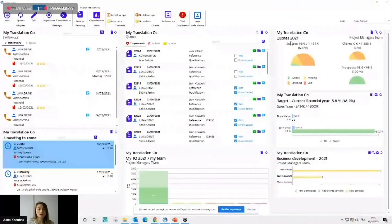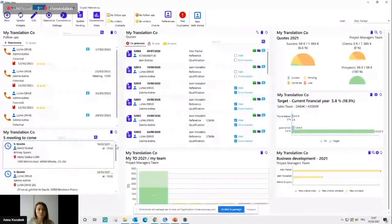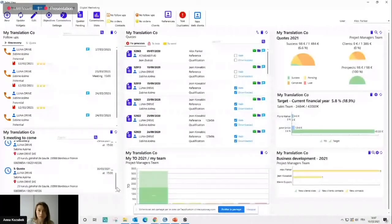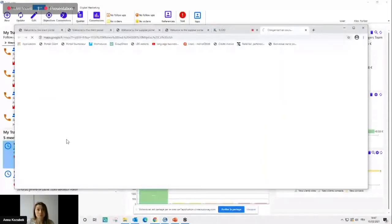And now I validate, and what will happen? LBS will create my meeting in my Outlook calendar, because we have integration with Outlook and Gmail, but I will talk about that a bit later. Okay, and my meeting will be registered also in my widget. So I will find it here, all the list of my meetings with the specific date, with all the information, so with whom I have the meeting, where. If I click even on this icon, it will send me to Google Maps.